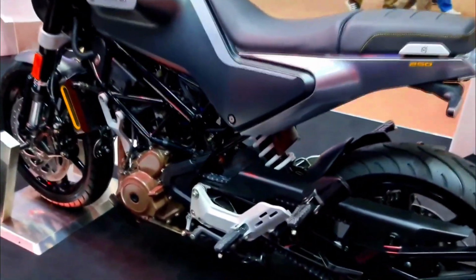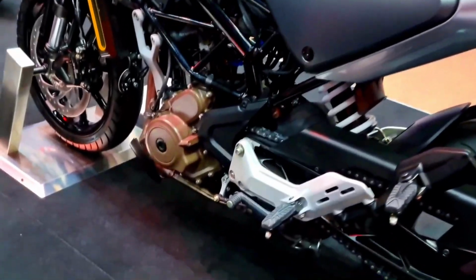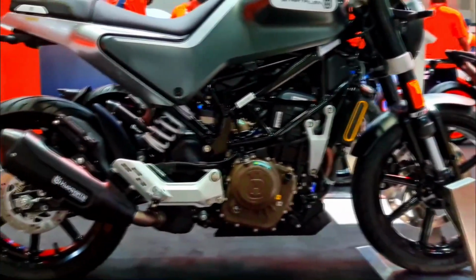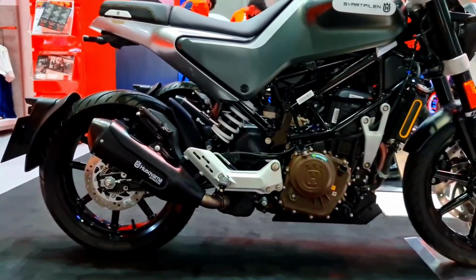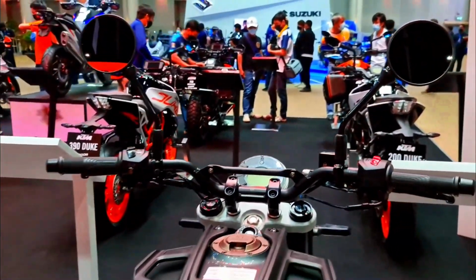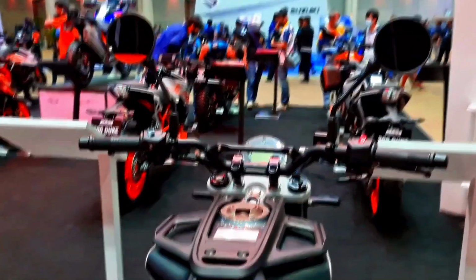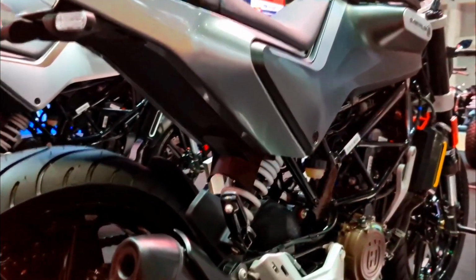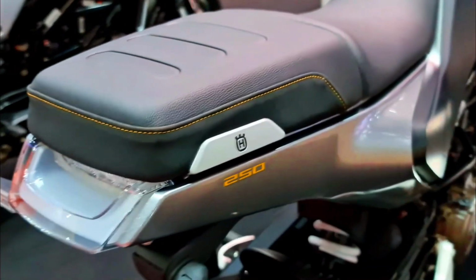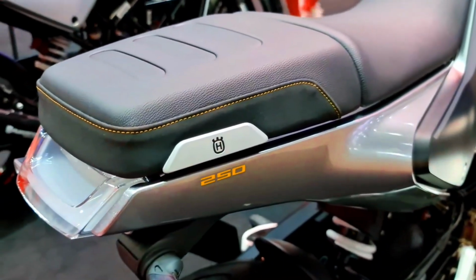The 2024 Husqvarna 250 Svartpilen. The 2024 Husqvarna Svartpilen 250 is a street-focused motorcycle with a stylish design and playful performance, sharing its platform with the KTM 250 Duke. Punchy engine. The 248.8 cubic centimeters liquid-cooled single-cylinder engine packs around 30 horsepower, offering a lively and exciting ride for new riders and experienced riders alike.